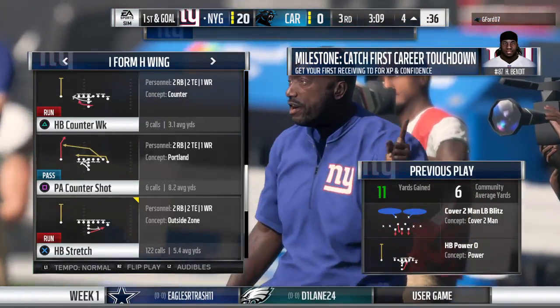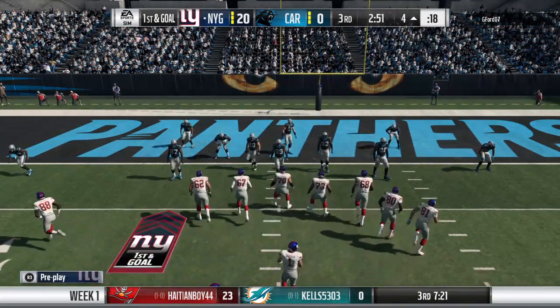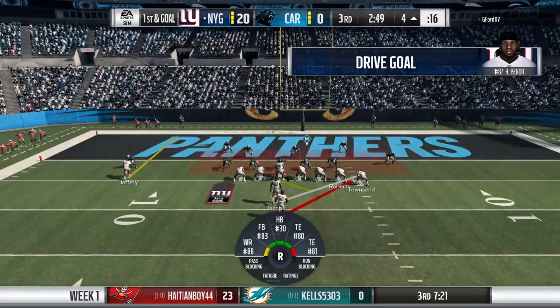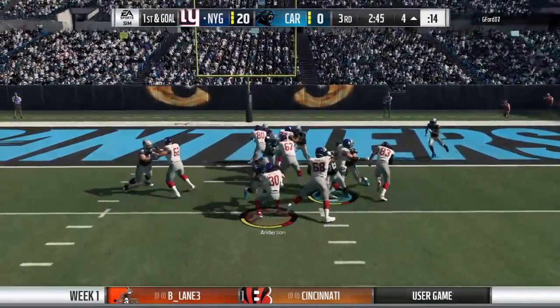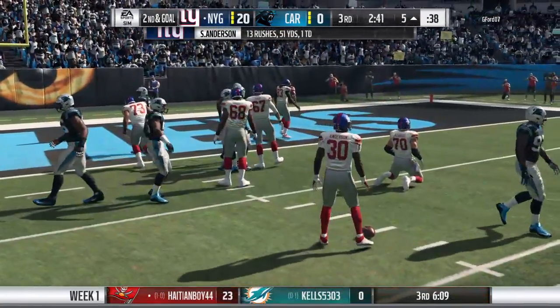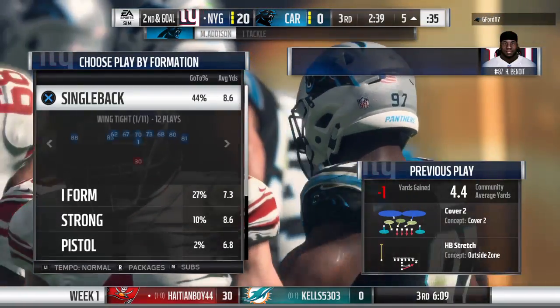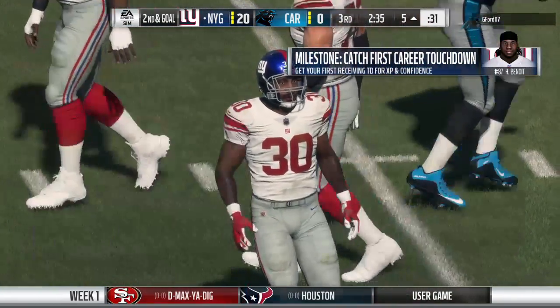It's a good gain of 11, sets them up first and goal. Looks to me like maybe there's a little attrition setting in with this drive. Because when you see that type of a run, I get the feeling the defense is getting a little bit tired. And that's the last thing they need, especially when they look up at the scoreboard. And he'll go backwards, losing yardage to the 5. It'll be a loss of 1, and it'll be second and goal.